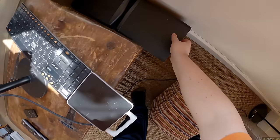Right here they are. I never actually took them out of the room. Come here, babies. You belong on the speaker wall. Oh, you're dirty. The cat's been snotting on you.